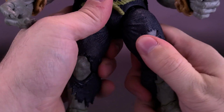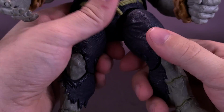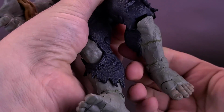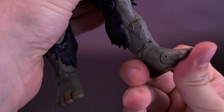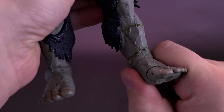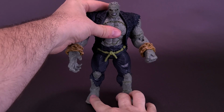Legs do move forward and back. You can't split them out. They seem to be staying pretty decently. I was actually surprised. I thought the legs would fall out more, but just pop those back in. The figure does have, again, that single hinge on the knee, and he does also have ankle articulation and toe articulation. And yes, you can rock it back and forth as well. So the figure does pretty good when it comes to the sculpting.